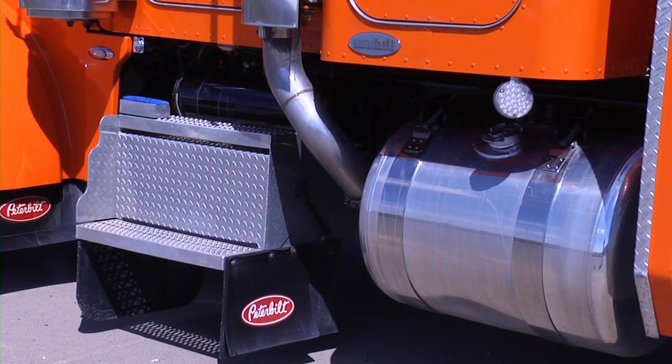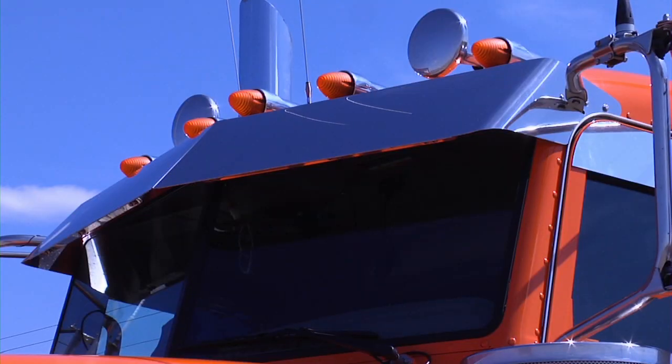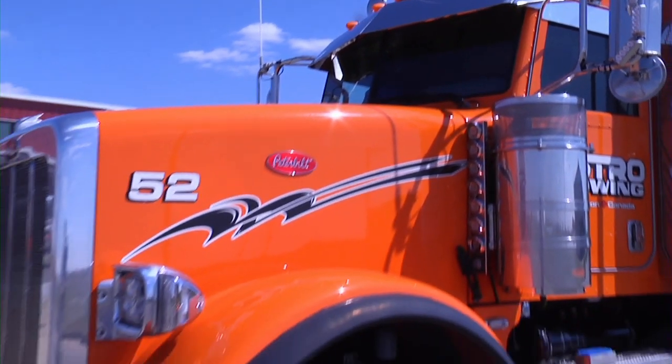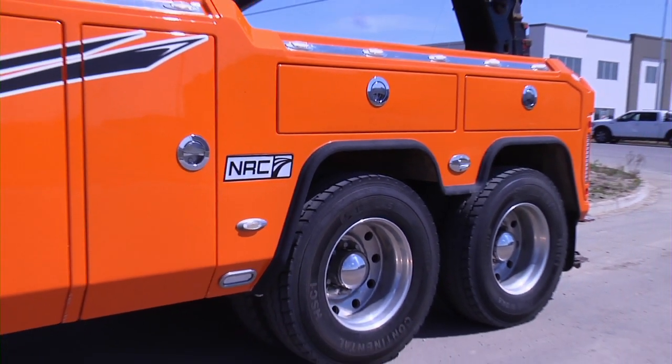Started out just towing, and I like towing. Started out towing, I guess, for the guys at Astro Towing there, driving leased operators' trucks, and they're just always clean all the time, and that's what made me, now I'm kind of a neat freak. You always got to have a nice truck and looks good. Orange, everybody stares at you when you go by, and when it's clean, they stare even more.